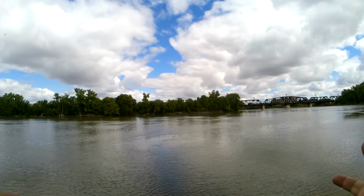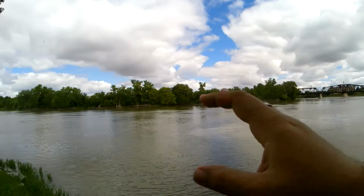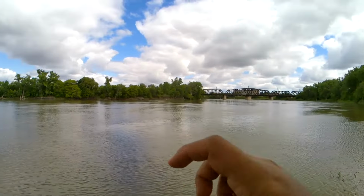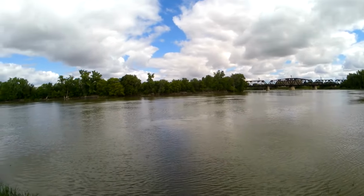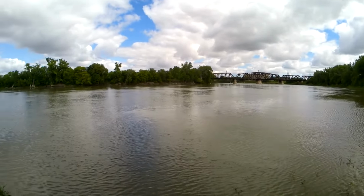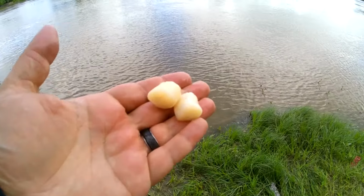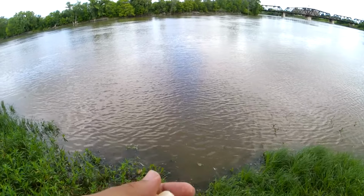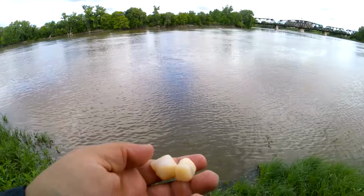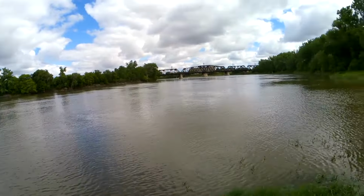Alright, so after watching some videos on YouTube, I saw that some people are using clams. And whenever walking along the river, you'll sometimes see some broken shells and clams. I'm thinking clams may actually be something that these fish like to eat. But unfortunately, I couldn't get any clams, so I have some scallops as the closest thing to a fresh clam that I could get. So I'm going to put on some scallops, see if maybe that's something these fish will be willing to go for.